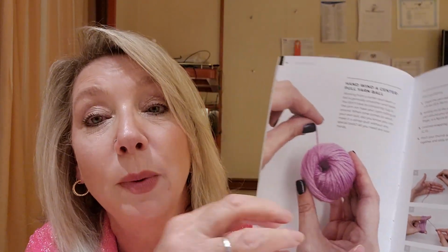Starting out, and this was something I did not know how to do, how to hand wind a center pull ball of yarn. So basically how to hand wind a ball, but to give it that center pull, which I was like, I don't know how to do that. What a great idea. Great pictures. Super easy information, really easy to understand.